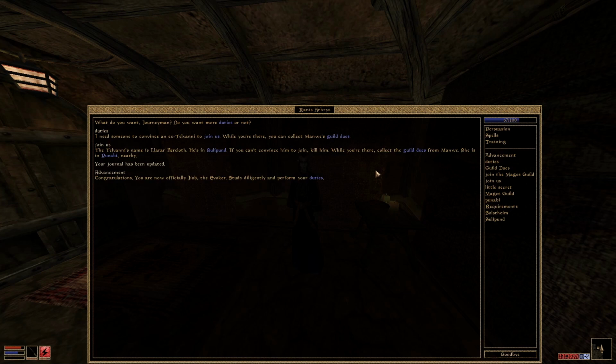I really don't like Ranus either. She's the politics of this Mages Guild Hall. Right now she's sending me to go harass someone into joining the Mages Guild, as well as collecting debt. Yes, very magely things to do. Oh well.